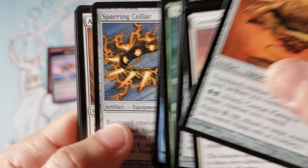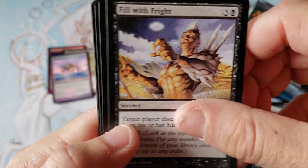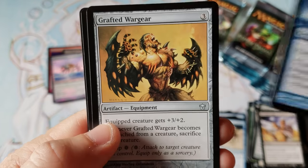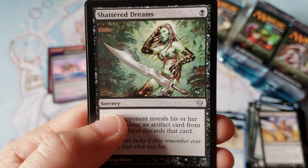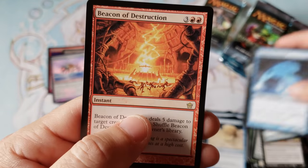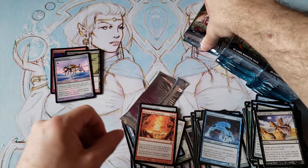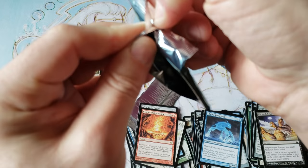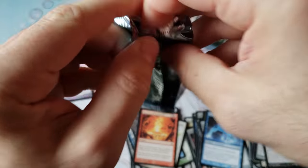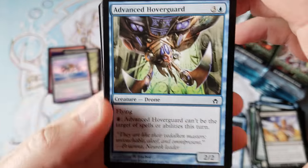Thought Carrier, the Caller, Response, Navigator, Phil. All right, Plasma Elemental, Wargear, Shattered Dreams. Well, we've all been there. Throwing down the Beacon of Destruction. Eh, all right, we're swinging and missing. Not a major hit. I don't remember that particular beacon. I know there's the other beacon, was it blue or white? I don't think the red beacon is really considered a hit, though.